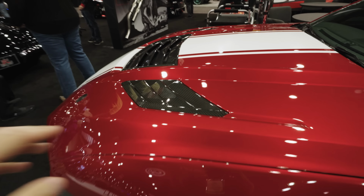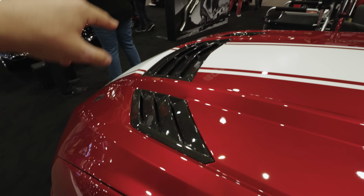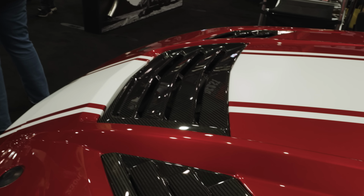You have carbon fiber though for the exit vents on top of the engine, where the supercharger is right there.